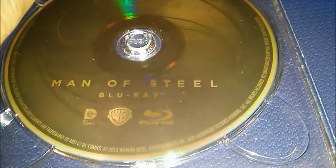I already took that out of the redemption code for the Ultraviolet. So this right here is the Blu-ray. You can check that out right there.